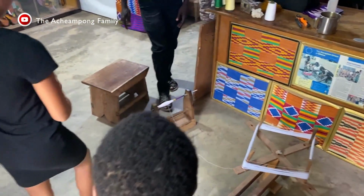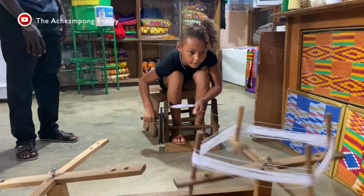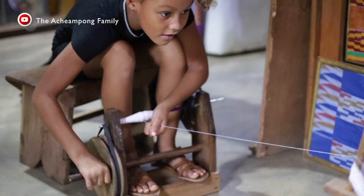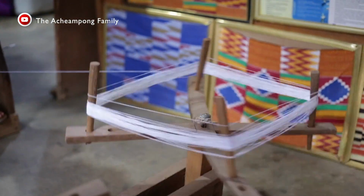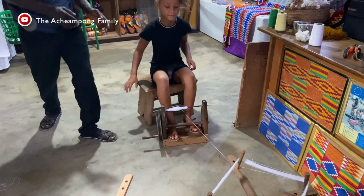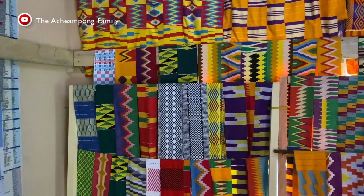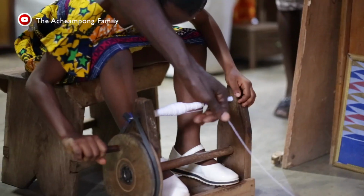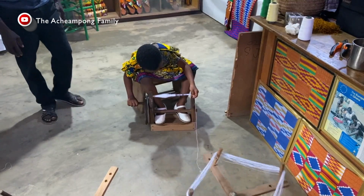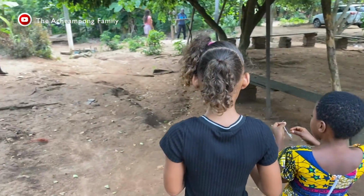Now, hold this. Very good. Sophie, the rope needs to be in the middle. Very good. Yes, you're getting it now. Wow. Okay, let's give a hand of applause. Very good. Merci beaucoup. Hold this yourself. Take your time. Very good job. Thank you very much.